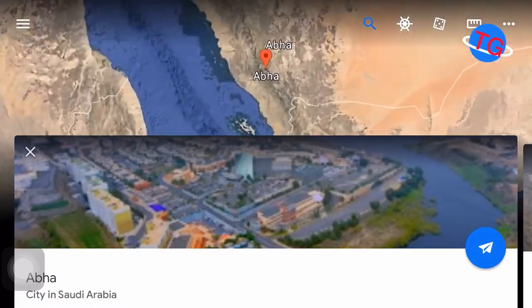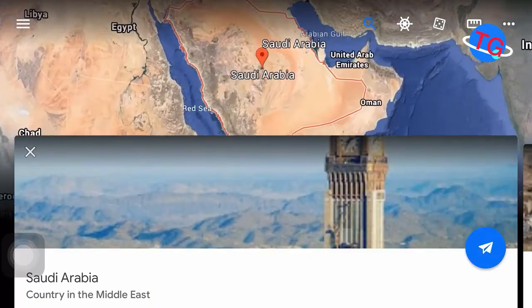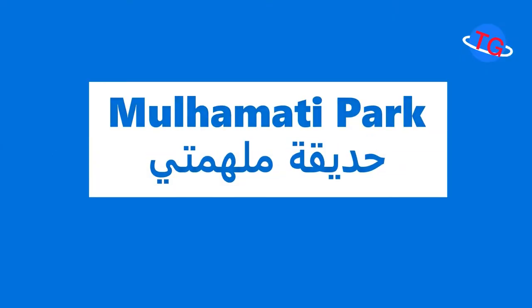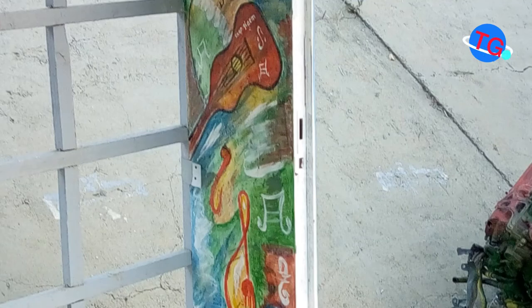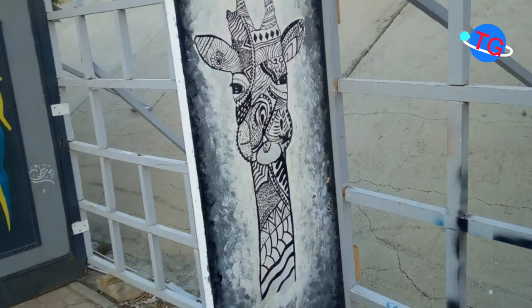In this video, we are focusing on Abha, the Kingdom of Saudi Arabia. A unique exhibition was organized in Mulhamati Park near Abha Dam. The old discarded doors of dismantled buildings were used by the local artists for painting pictures which reflect the local culture of a sea region. Let's have a virtual tour of the exhibition.